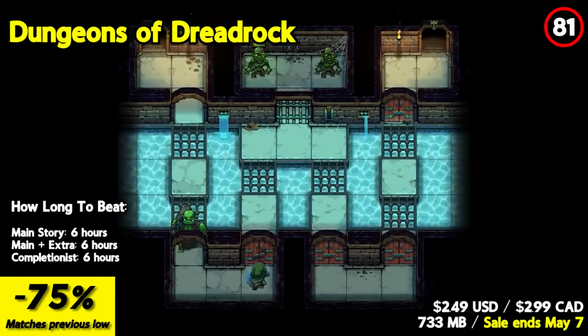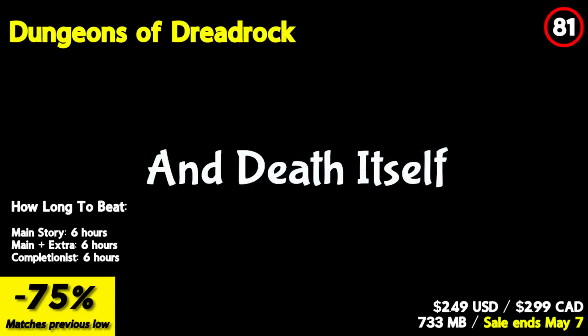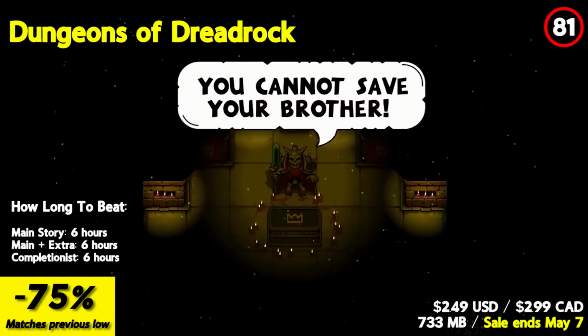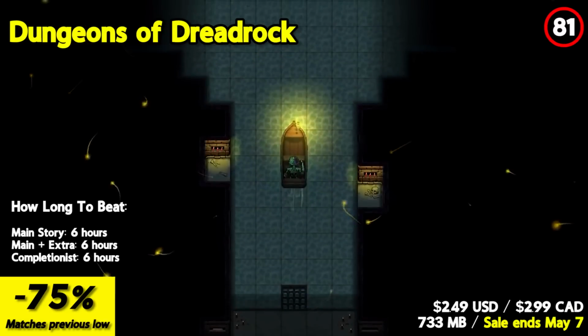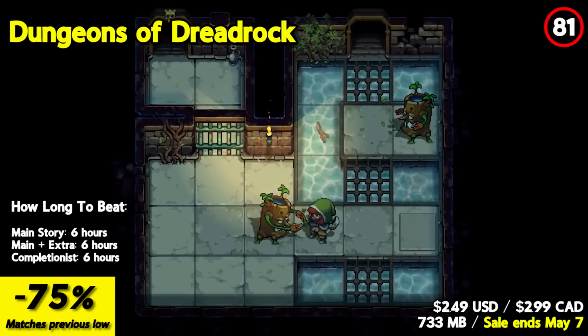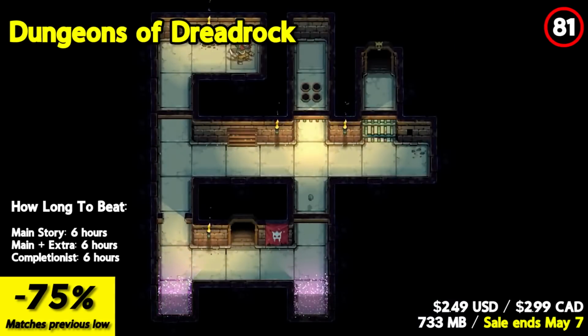Dungeons of Dreadrock is a retro-style dungeon-crawling game that offers a challenging and immersive gameplay experience. Players take on the role of a hero who must explore a series of dangerous dungeons in search of treasure and glory. The game features procedurally generated levels that offer a unique challenge every time you play, with each dungeon being filled with traps, puzzles, and enemies that must be overcome.